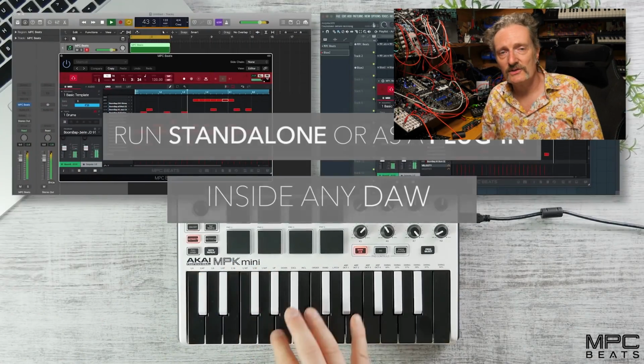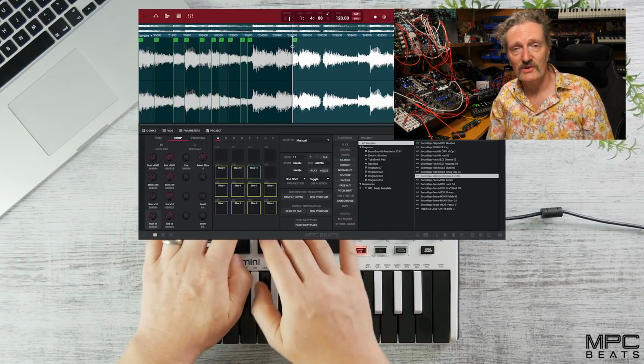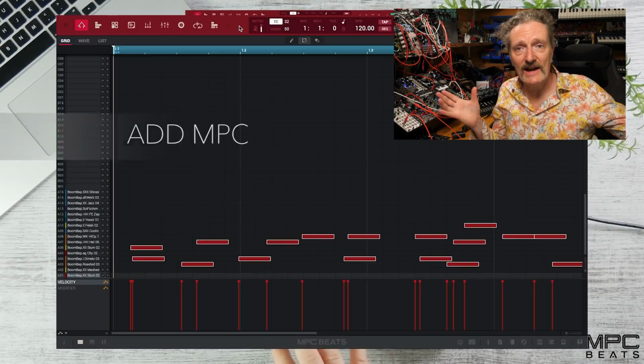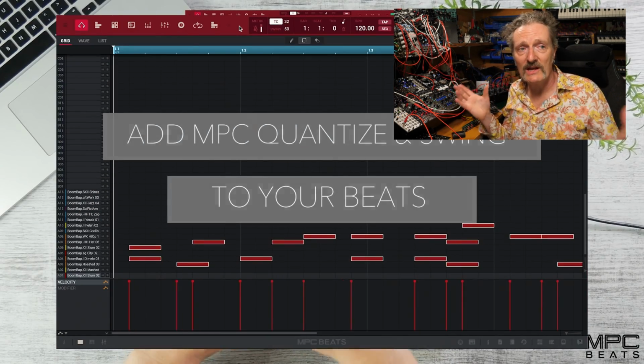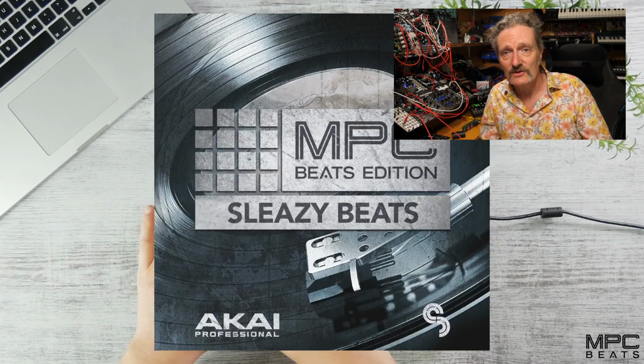It comes with a couple of virtual instruments to get you going, but it also supports VST plugins and instruments, so you can expand it with whatever else you can find. Free ones, paid ones, whatever it is, can all work directly within MPC Beats to expand the sound palette and to push it out into all sorts of different directions.